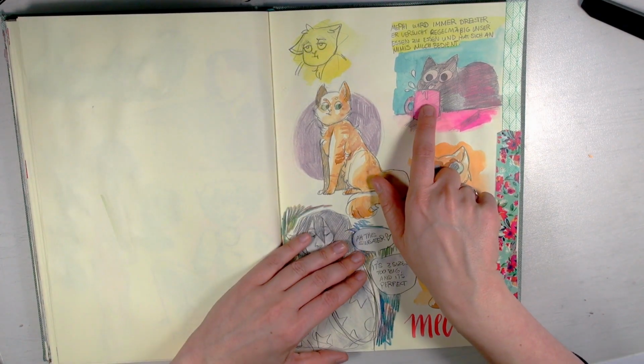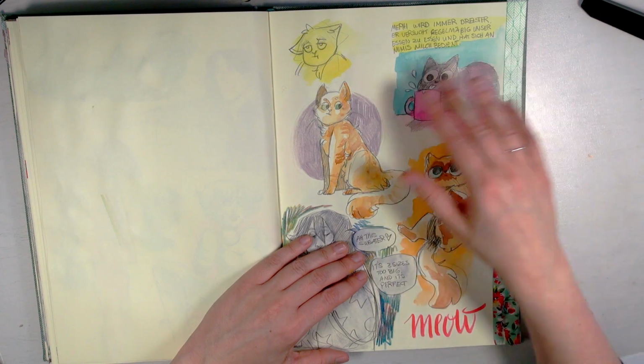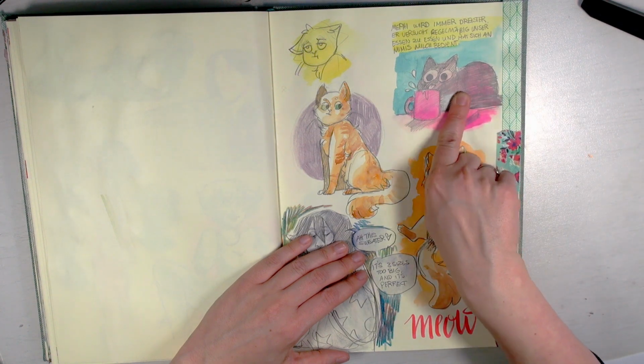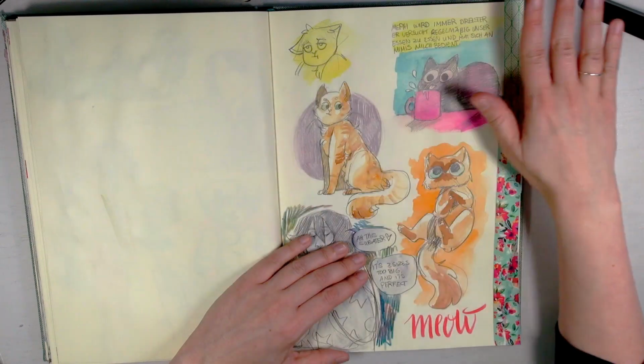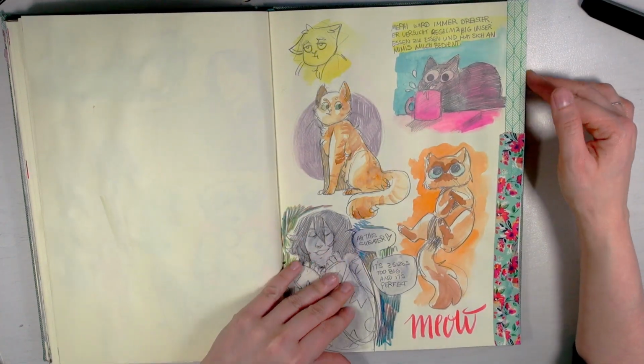My wife made herself a cup of milk and put it on the table and then looked away for a second, and then our cat was next to the table and just taking a sip, just slurping it.